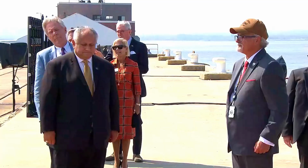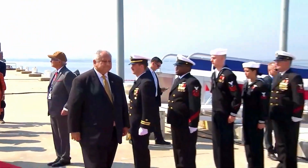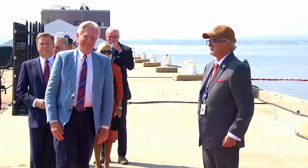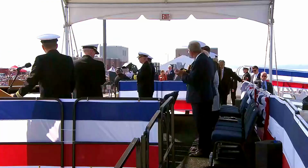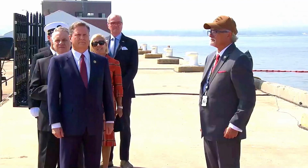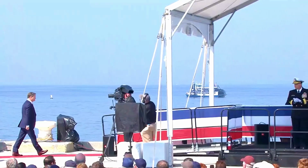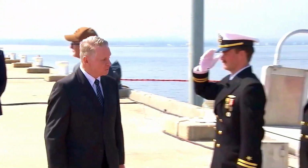The Honorable Carlos Del Toro, 78th Secretary of the Navy. The Honorable Frank Pallone, United States Representative, State of New Jersey, 6th District. The Honorable Donald Norcross, United States Representative, State of New Jersey, 1st District. The Honorable Chris Smith, United States Representative, State of New Jersey, 4th District.